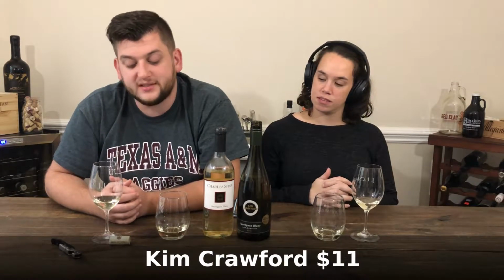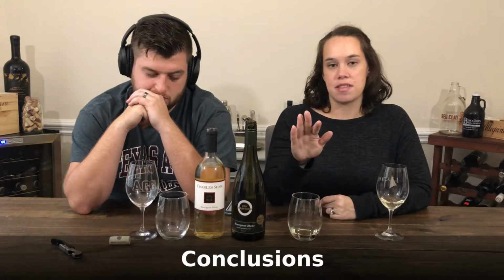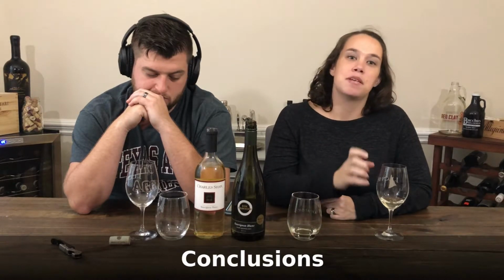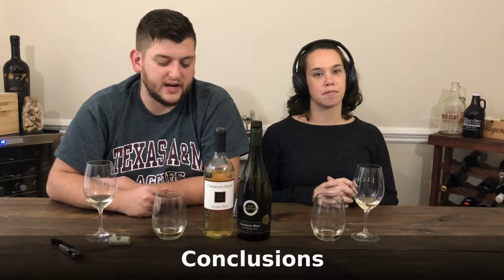It's above average in terms of what I'm looking for in a Sauvignon Blanc. I would definitely order it if I was out looking for that. In terms of overall taste profile, it's not my top choice, but it's pretty good. So I'm gonna go with the stemless being the Kim Crawford and the stemmed being the Charles Shaw. I would not drink this again. Has to be Charles Shaw. Has to be the Crawford, Kim Crawford.